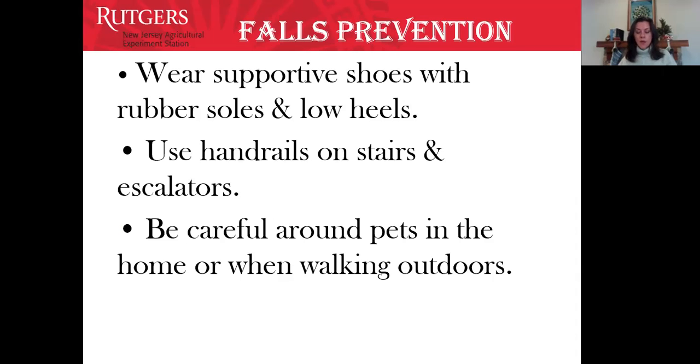If you have osteoporosis, it is important to be aware of any physical changes you may be experiencing that affect your balance or gait, and to discuss these changes with your doctor and other healthcare providers. It's also important to have regular checkups. Tell your doctor if you have had problems with falling, dizziness, anything that you think may be a risk factor for falling.